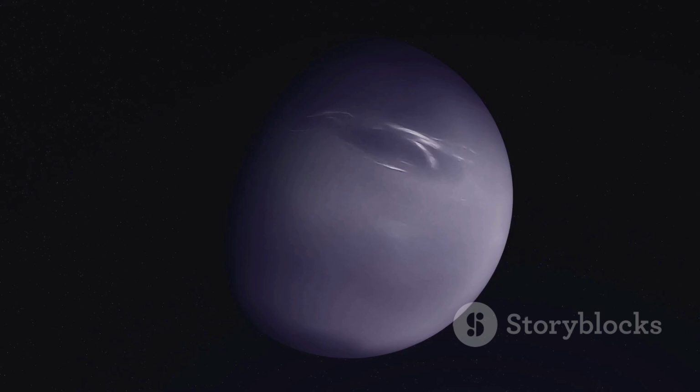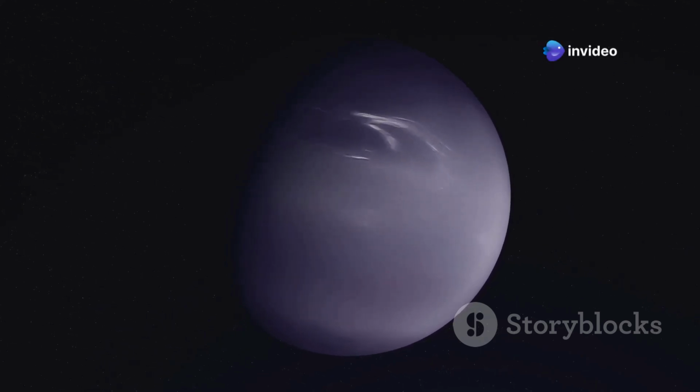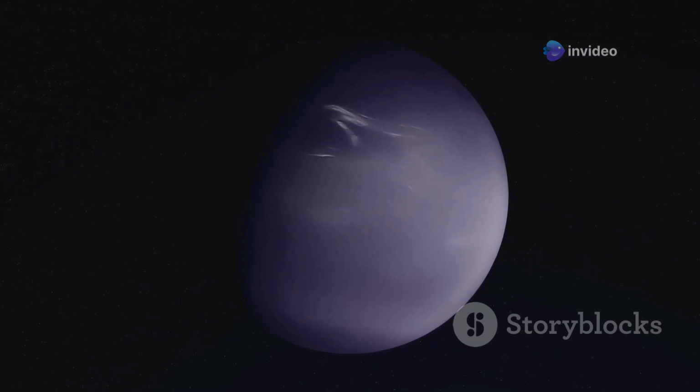Neptune is known for its striking blue color. This vibrant hue is not just for show. It tells a story of the planet's atmospheric composition and the processes occurring within it. The deep blue color is a result of the absorption of red light by methane gas in the atmosphere, combined with the scattering of sunlight by the planet's clouds.